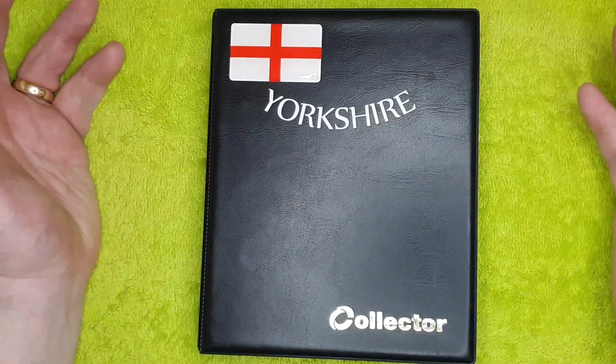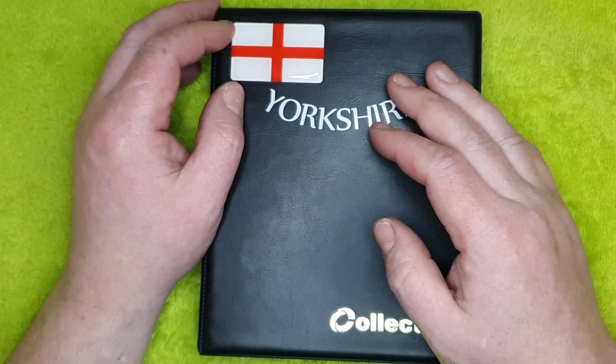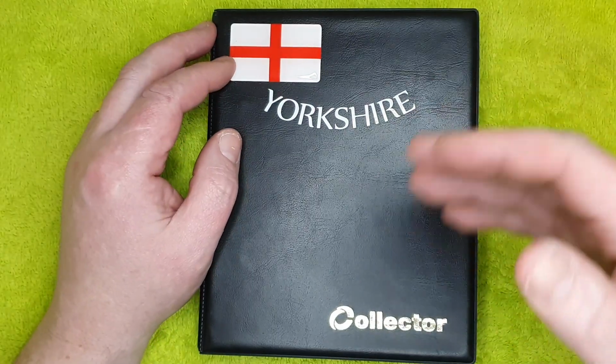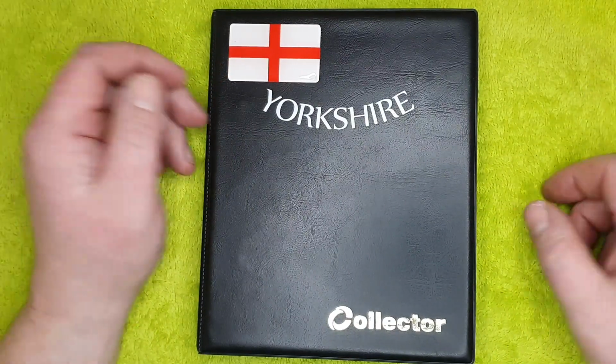So that said, what we're trying to do is find every single commemorative that's been released, the 50 pences and the 2 quid wise, in our change. So we're asking these shops if they've got any. Sometimes they don't, sometimes they do.